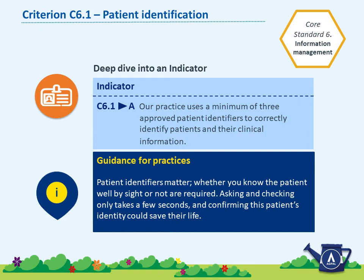You may have a policy on this. It may be a new patient policy. It may be a booking in policy. So your indicator in this, what evidence do I need? Show me a policy accordingly. Some practices actually have a sign up near the computers: please ask the patient these 3 questions. As what's happening now in relation to COVID, we're asking a series of questions as well.